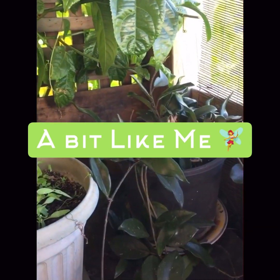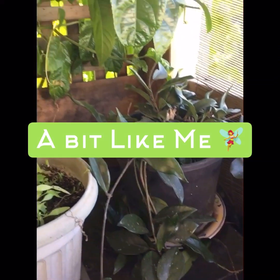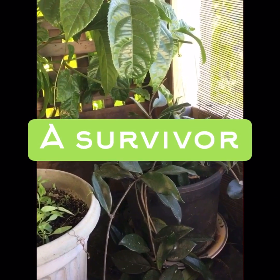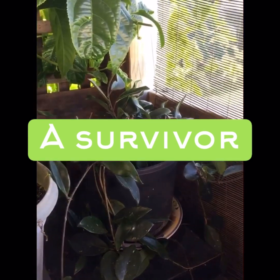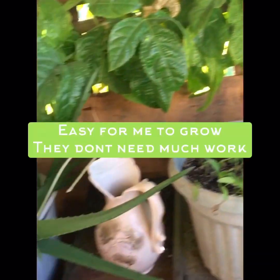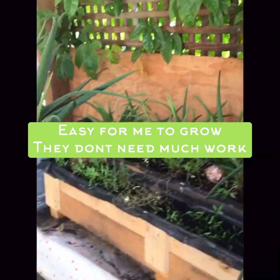So if you treat it nice, it will carry on bringing you these beautiful leaves, but it won't flower. So you've actually got to be quite harsh with it, not water it, almost forget about it. It's an odd plant. And so these are my other aloe vera plants.